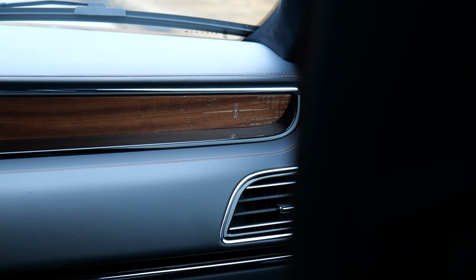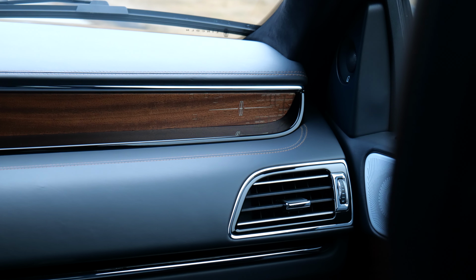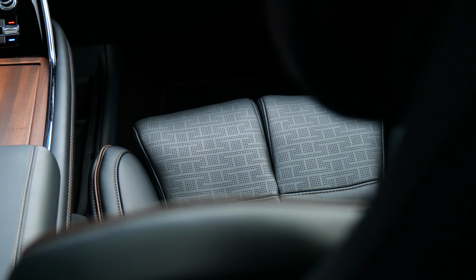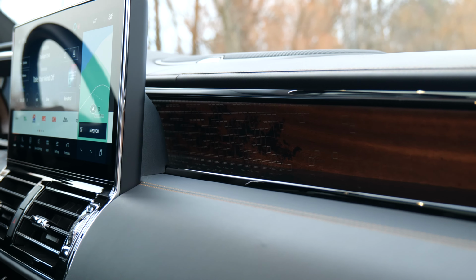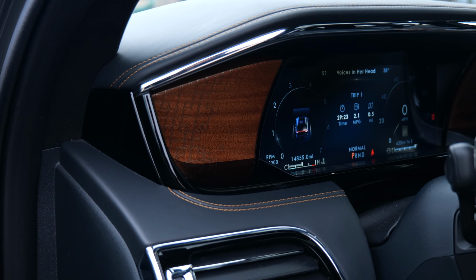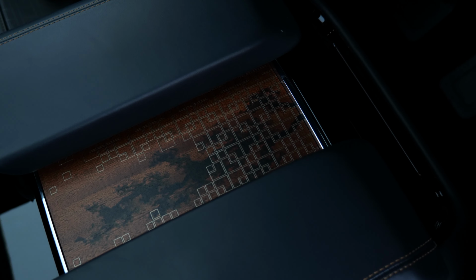And number five is the details. All of the interior themes get some unique details, but here in the Invitation theme, you have these really cool details within the wood. They're kind of etched in. This is the stuff that makes a luxury car to me. This is the stuff that sets it apart from everything else. That extra level of detail, that extra paying attention to that small little thing that you're not gonna notice right away, but makes you really feel special when you're in it.